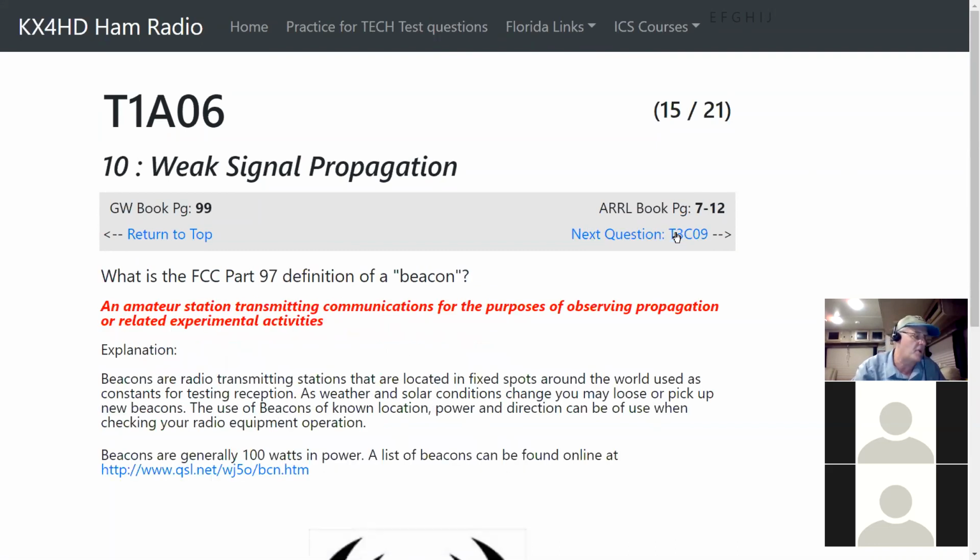Beacons will be set up in different parts of the country or world actually, and they just continuously broadcast. So if you're on HF radio, actually you can listen in even without a license. You just can't transmit. So if you have an HF radio and you know the frequency of a beacon in France, you can tune in to that frequency, and then you may have to play with your antenna to see if you can receive that signal. And it'll just be a beep, but it's just a continuous signal.